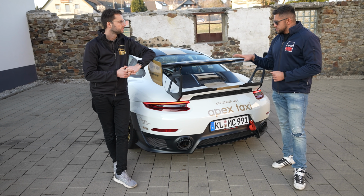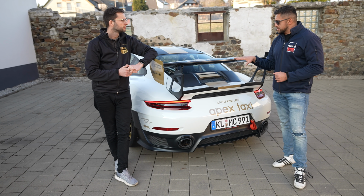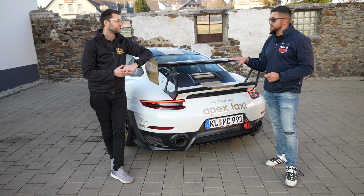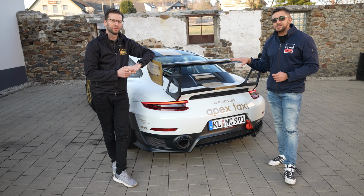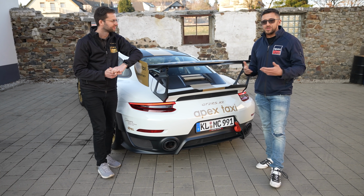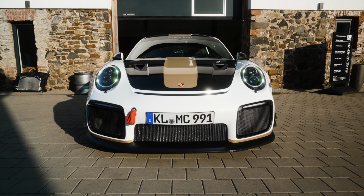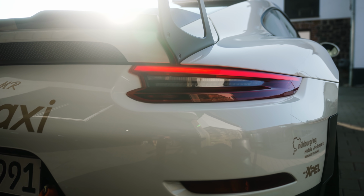So in total, right now, I believe the car is running 639 on the full configuration. That's the current lap record. We have to check, but it doesn't matter. The only thing that matters is that right now, this is the fastest car that you can get, and it is the only GT2 RS MR that you can get as a taxi.